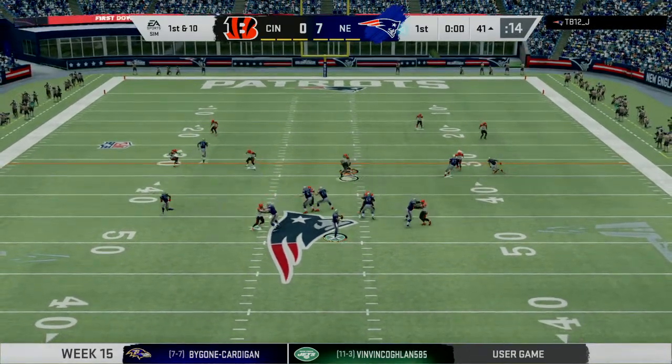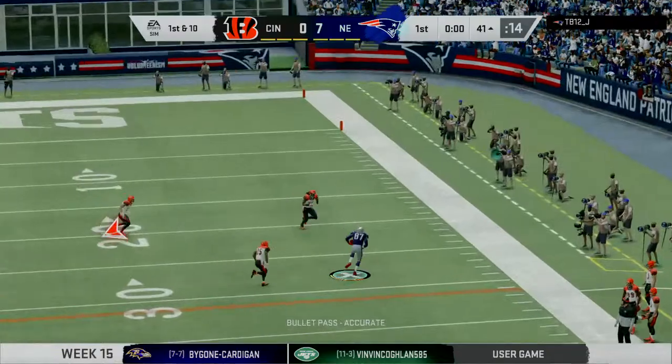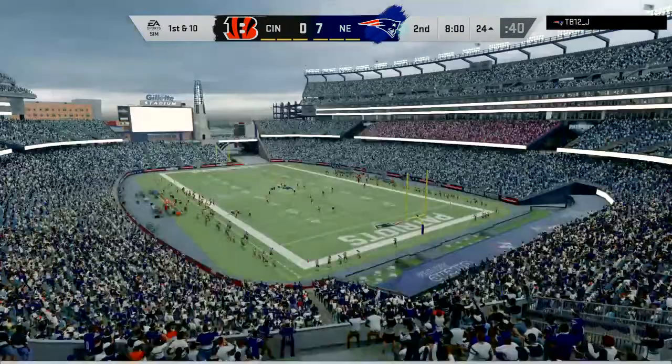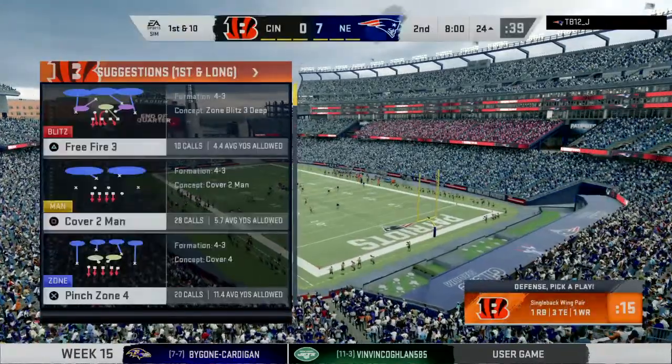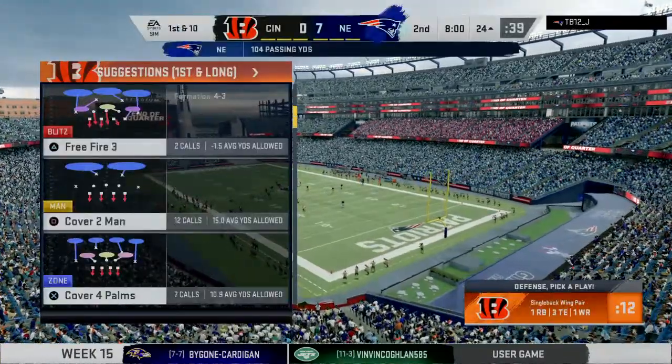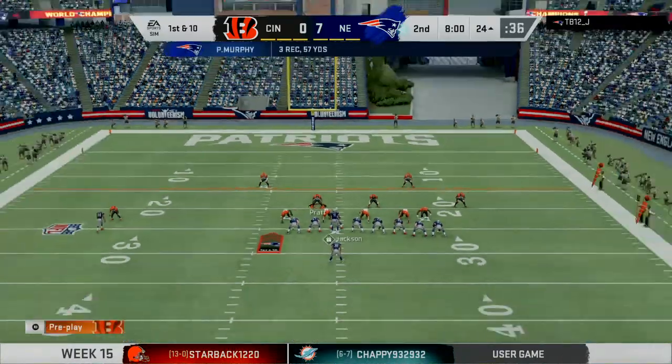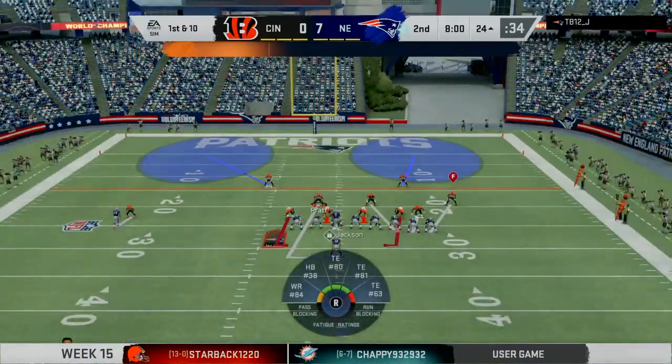Now Jackson on first down. Oh, he's got a man wide open, complete. And brought down, but not before they're inside the 25. After one, 7-0 on EA Sports. It's going to be a long day.